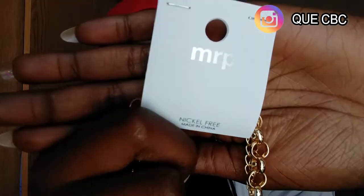What I also like about jewelry from Mr Price is that it's nickel-free. And guess what? It's made in China, but it's nickel-free. I have a problem when it comes to my jewelry that if it has nickel, I will start getting these little heat bumps.